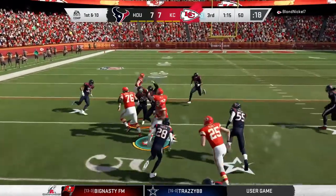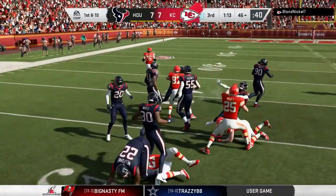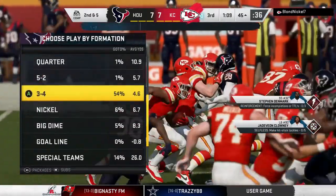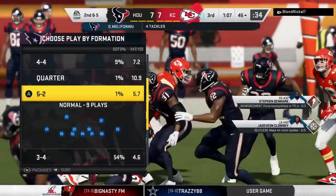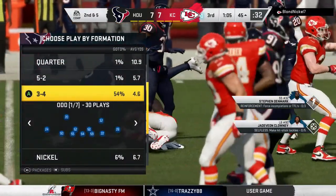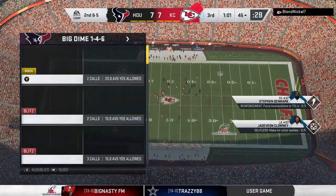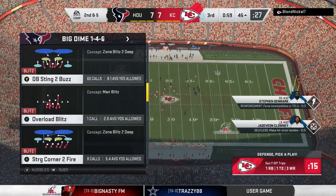Run for Pollard. 5 yards on the carry. Good pickup on 1st down. Despite the blitz, they're still able to pick up a nice solid gain. The disadvantage of blitzing often alters the normal spacing and run fits and leaves creases like they were able to exploit right there.